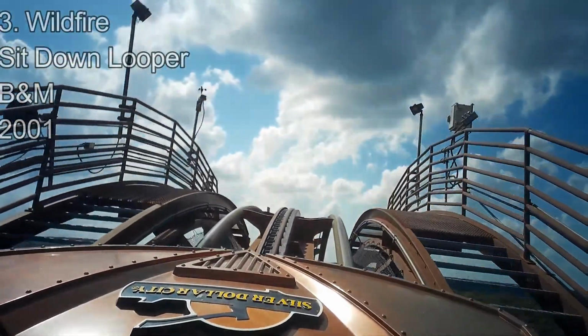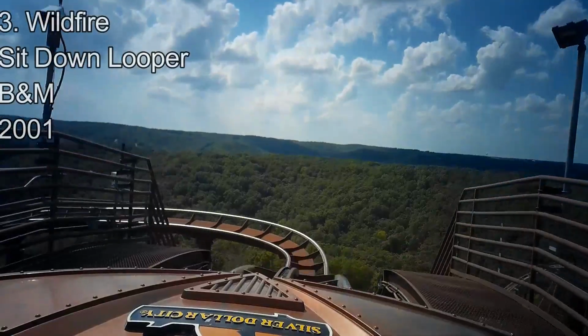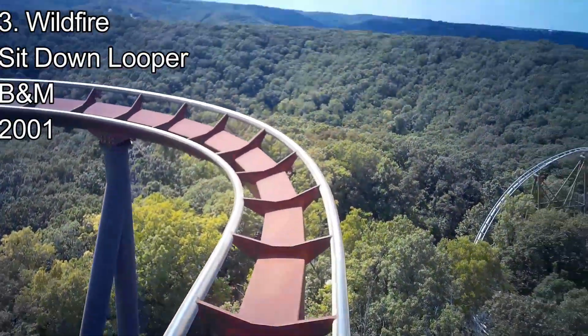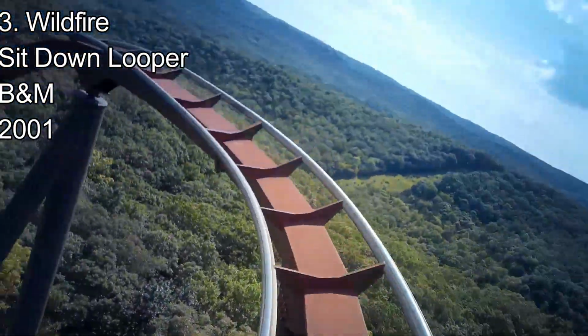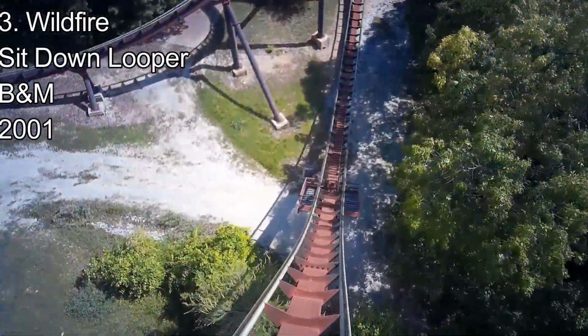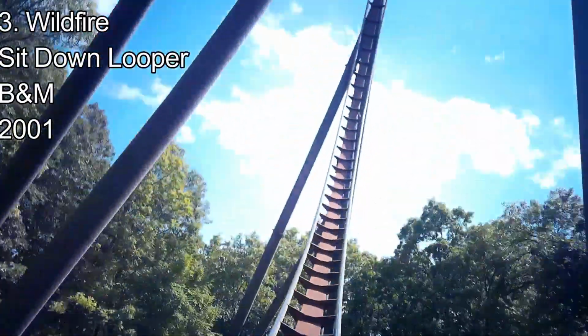This B&M sit-down is one of the most intense B&Ms I've ridden, as the entire ride has many tight valleys and whippy elements, all with a pretty smooth experience. After a turn at the top of the lift hill, the ride dives down a large drop. This entire ride has a small vibration, which could be a bit annoying, but it won't ruin the experience.